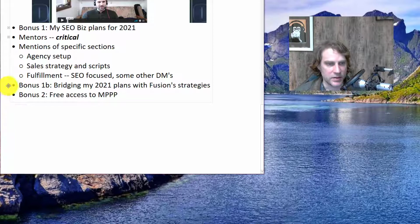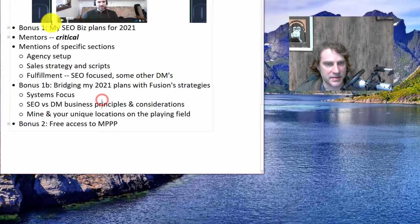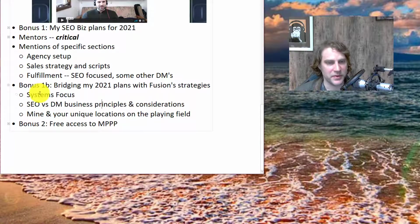So bonus 1B, it's similar to bonus 1, kind of bridging my 2020 strategies with fusions, putting that in context. So talking about both at the same time, like the systems focus. This is a lot of my background, which you'll see in bonus 2. It's systems, efficiency, and stuff like that. And so talking about the principles there.